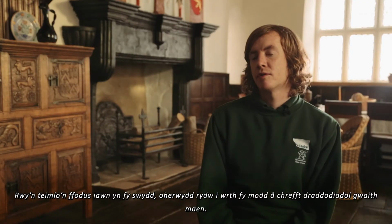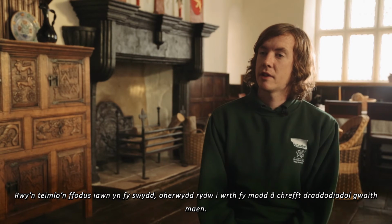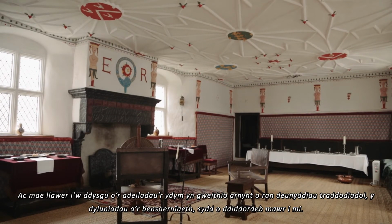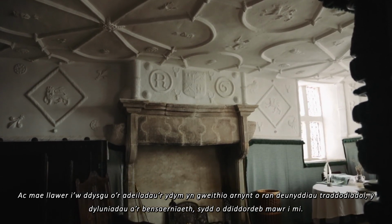I feel really fortunate in my job because I have a passion for the traditional craft of stonemasonry, and there's a lot to learn from the buildings that we work on in terms of traditional materials and the designs and the architecture, which I find really interesting.